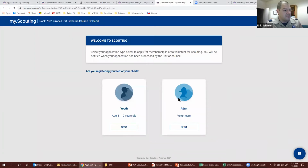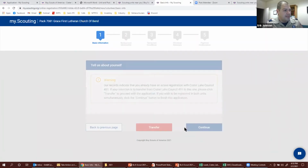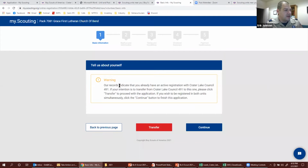It'll ask if I'm a youth or adult. And then it'll give me a warning saying I'm already registered. Do I want to transfer, or do I want to continue to register dually in 2 different units? So the system is pretty set up to be able to handle most things we can throw at it at this point.